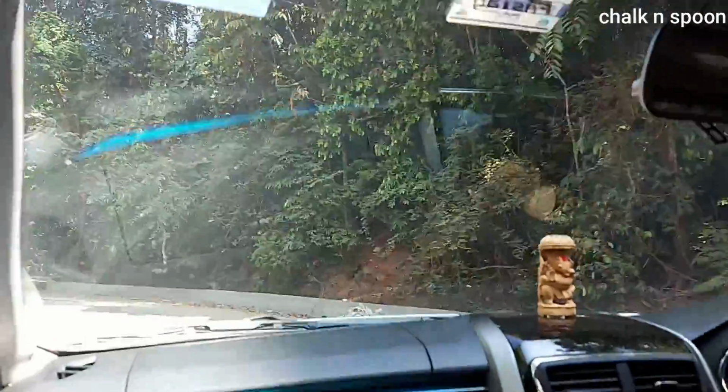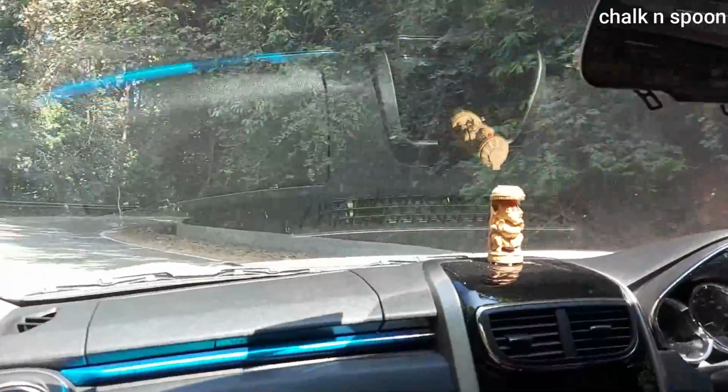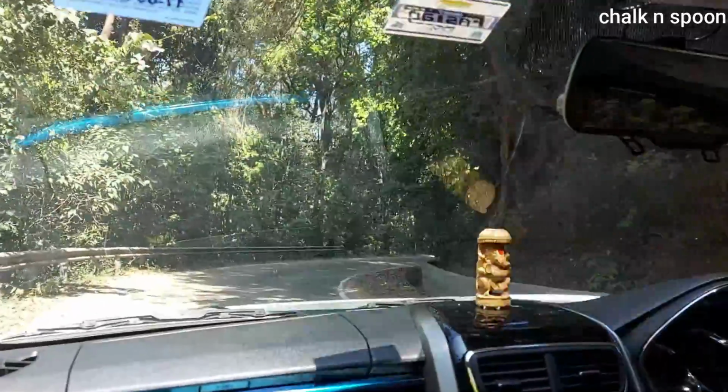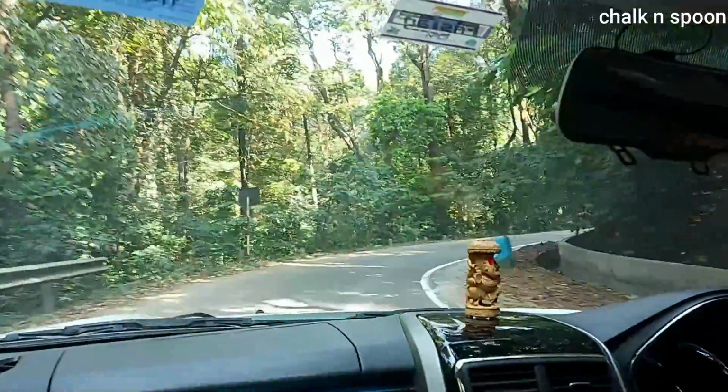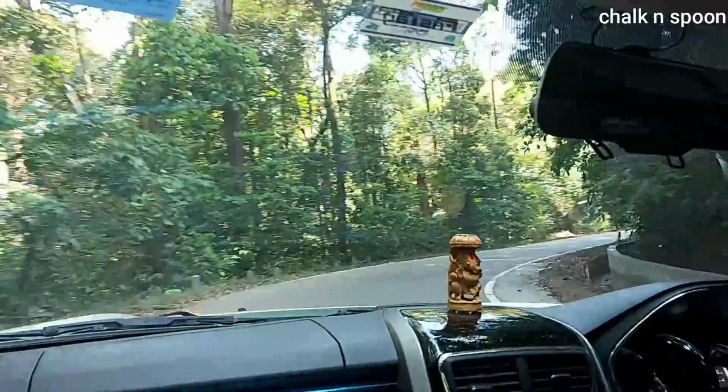And all through this journey, as well as our short trips inside the city, it just handled all the potholes, just the way all the reviewers had said. So on these two things, the reviewers got it bang on.